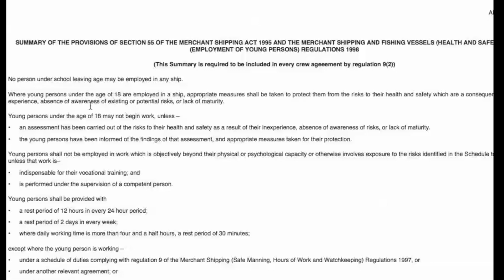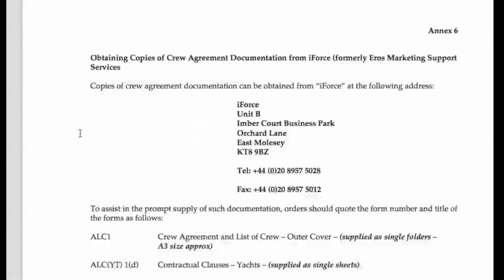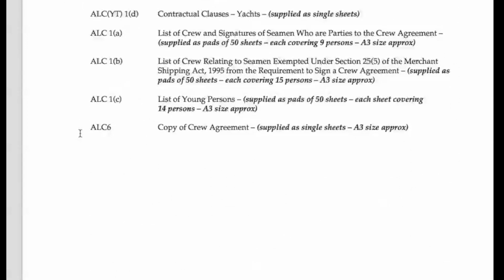Where a young person under the age of 18 is employed in a ship, the appropriate measures shall be taken to protect them from risks to their health and safety. A young person should be provided with a rest period of 12 hours in every 24 hours, and a rest period of 2 days in every week, and they're not allowed to work at night. Look at this. So an MGN gives guidance on how to comply with the international law. Kind of makes sense now.